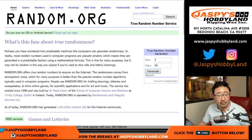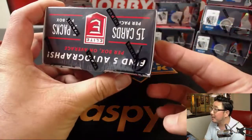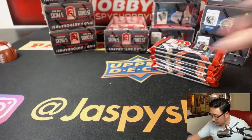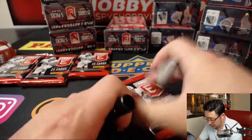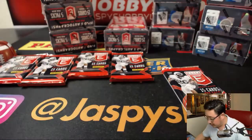So what we're going to do is generate a number, see which box we're going to do. Box 6? I don't think we've done 6 yet. No, we have not. There's box 6. So I'll pop open this box, number the packs, randomize the names, randomize the packs, the usual. There we go.